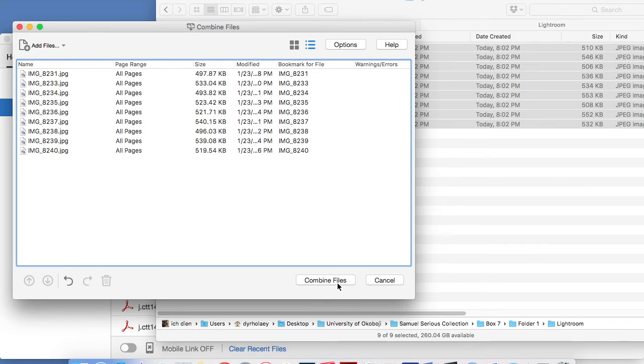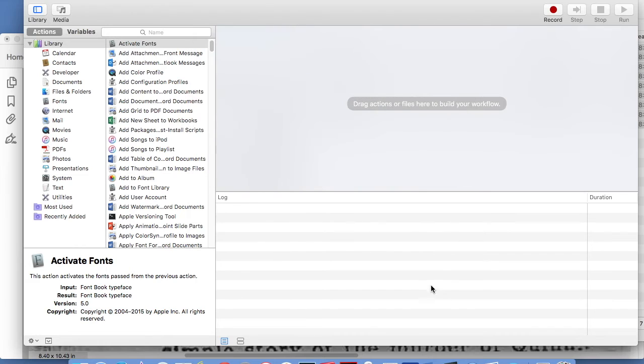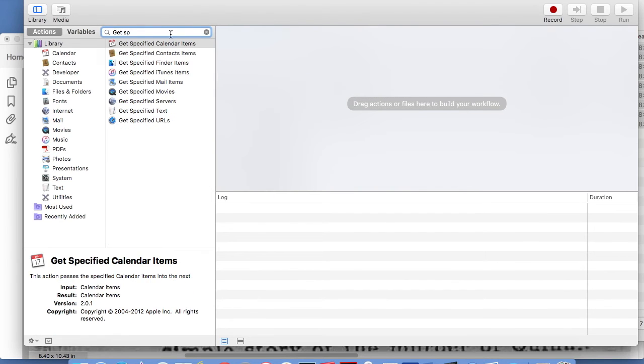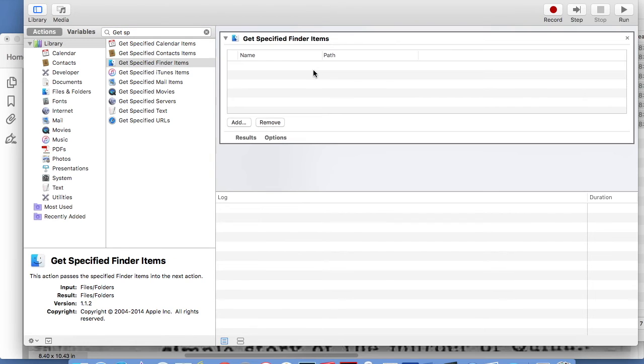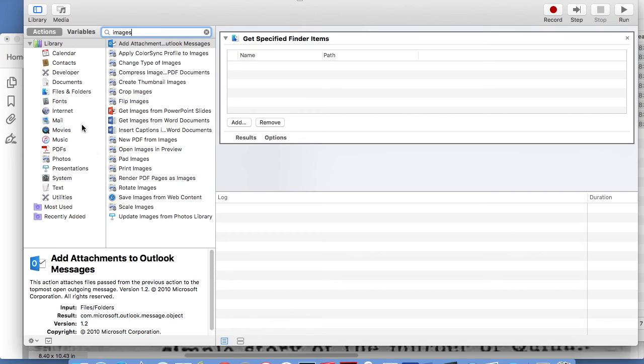You'll then want to combine your files into a PDF. You could do this through the Combine Files into PDF function in Acrobat Pro. Or, in Automator, you could start a workflow. Find Get Specified Finder Items and New PDFs from Images.